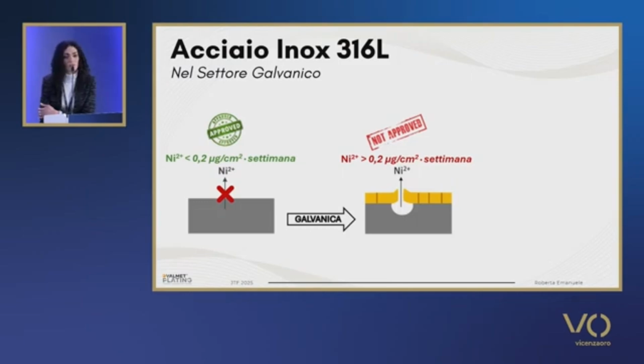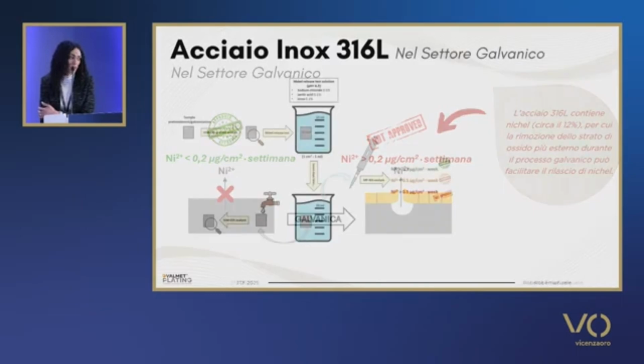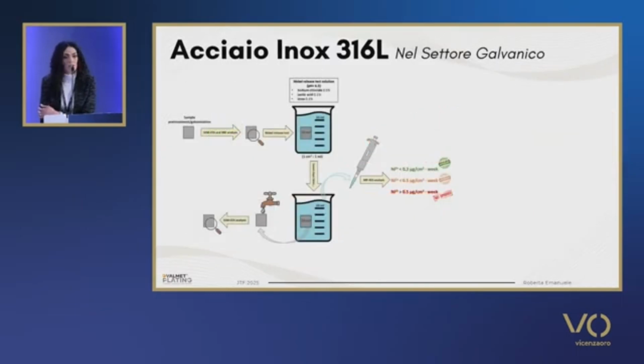Stainless steel 316L, in case of a saline environment, is subject to corrosion, but the steel 316L, as such, does not release any nickel compound. In case of it being coated and galvanized, it might be subject to release because in the case of 316L, there's some 12% of nickel. So once the chromium oxide layer is removed, the release is promoted.